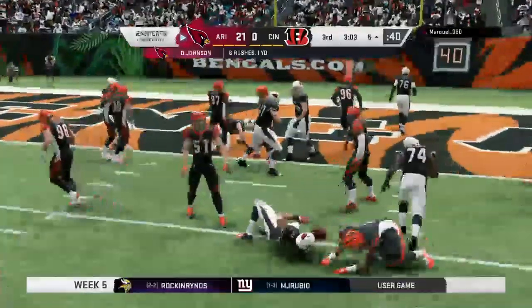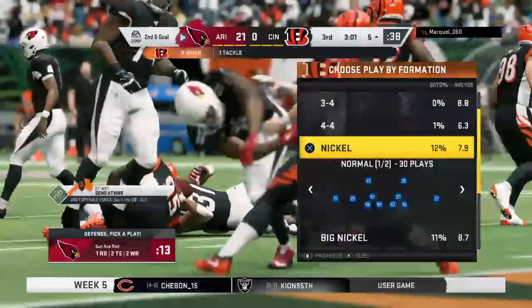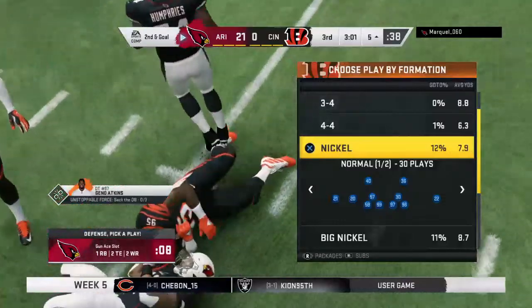Johnson. And forget about finding a lane. He barely had time to look up before he was planted in the backfield. They'll wind up losing 3 yards here. And that'll make it 2nd and goal.